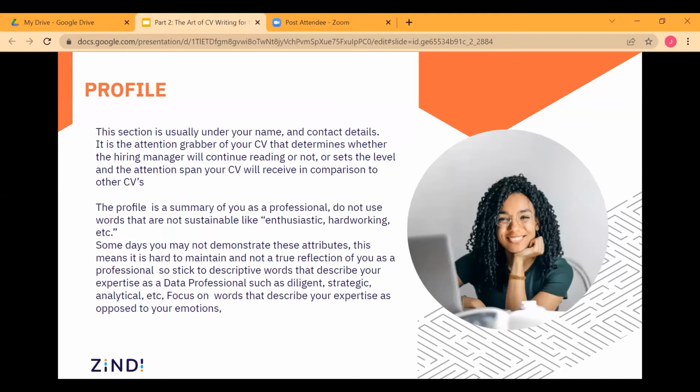So the profile. A profile is just an overview of you as a professional. So it's not a place where you say, oh, my name is Jennifer, I'm enthusiastic, I'm hardworking. No profile should be written like that, because let's be honest, guys, we are not enthusiastic every day. If you see me on a Monday morning, believe you me, I'm not enthusiastic on a Monday morning, and hardworking can be relative. You can still work smart and still work hard. So we have to be very careful about the words we use so that it doesn't sound like a cliche. Everybody says they're enthusiastic. Everybody says they're hardworking, but that does not tell me about you as a professional.